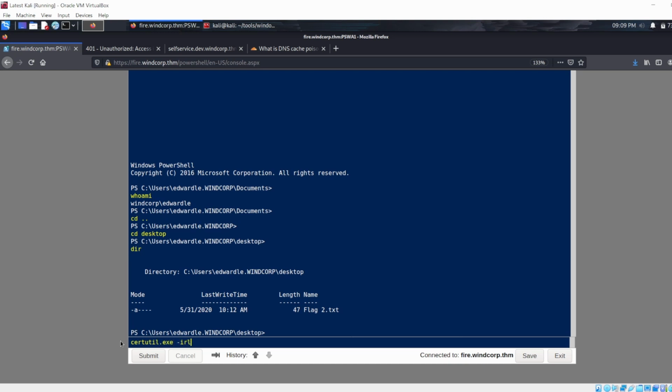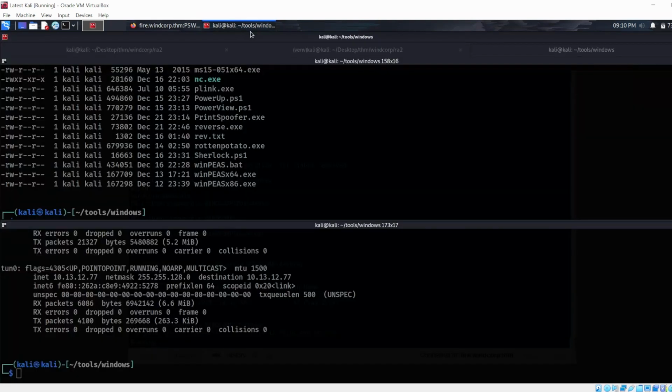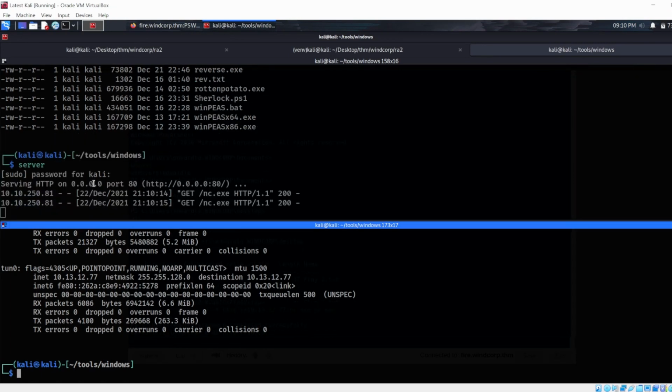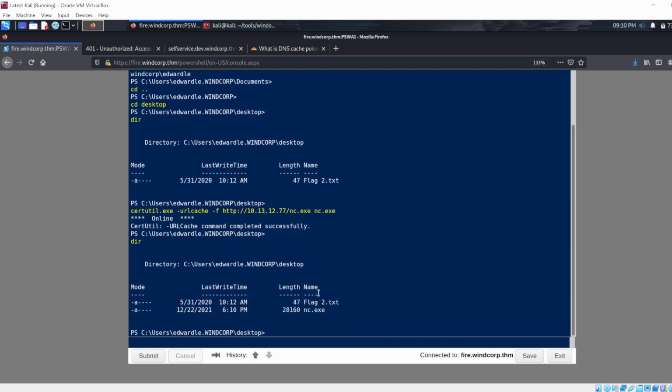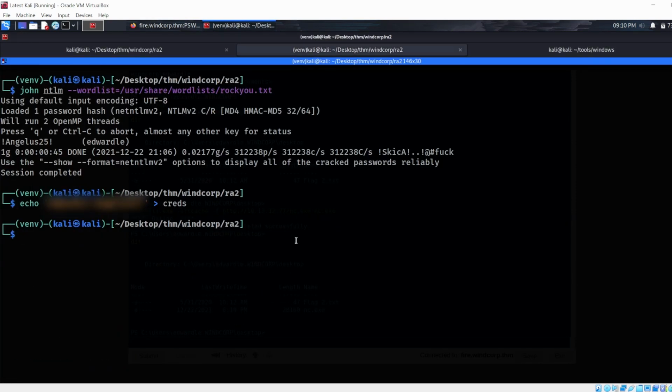Living off the land, if I can remember the syntax. That's my IP address, but I mistyped here. And what we want is netcat.exe, and we'll still call it netcat. Sir, can you type? No. Okay, hopefully that works. Submit that, see if we get a ping on our server, and we did. And we have netcat.